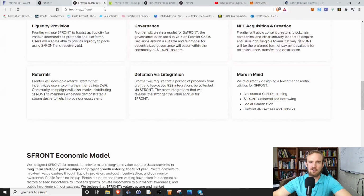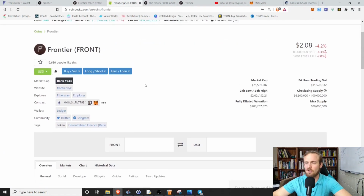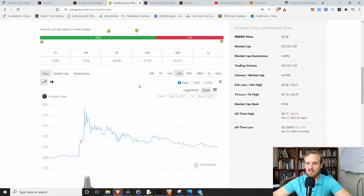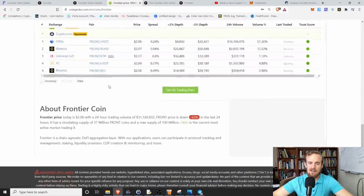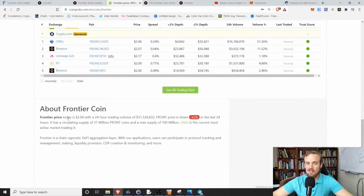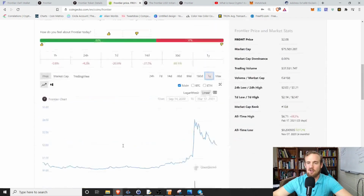So with that being said, I'll just give you a quick glimpse here at the Frontier token on CoinGecko. Right now it's about $2.08. You can kind of look at the past history here over the past year or so just to see how it's been doing. And as always, I do like CoinGecko because it gives you this little summary of the token. So Frontier is a chain-agnostic DeFi aggregation layer. With our applications, users can participate in protocol tracking and management, staking, liquidity provision, CDP creation, monitoring, and more.